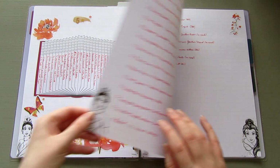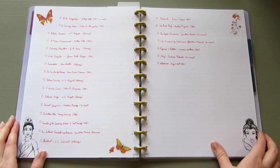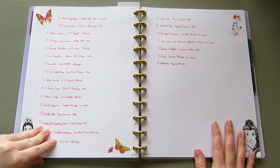I basically made a list of all my 5 stars. So it's the title, the author, and the place that I got it, like TBR or from the library or whatever. And I'm really happy with how this one turned out.